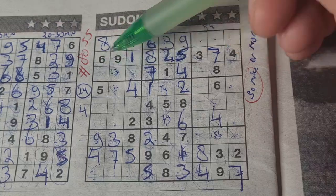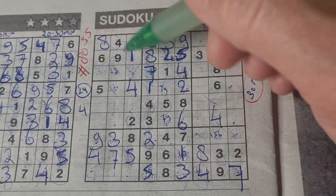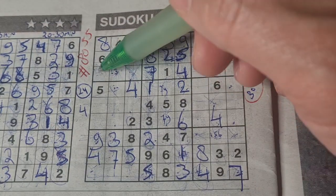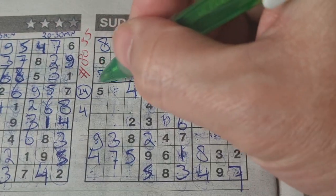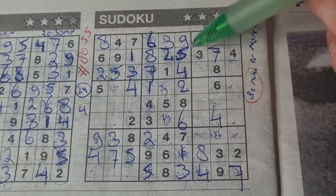2, 3, 5. And look, with a 2 and a 5 in this column, no 2 and 5 in this box. 2 and a 5 go in those two boxes as a pair. 2 and 5. We have a 5 in the first column. No 5 there. 5 should be here and the 2 goes there. So one digit left in this big square for number 3.